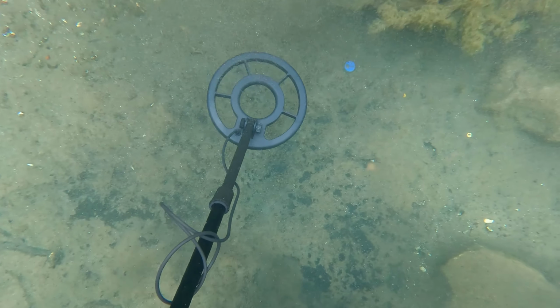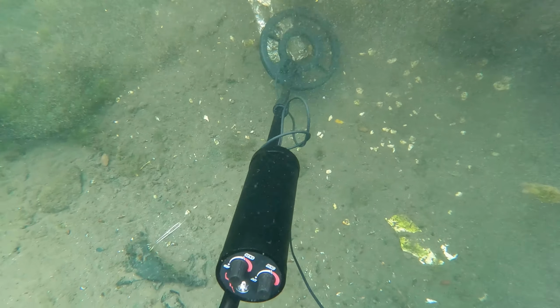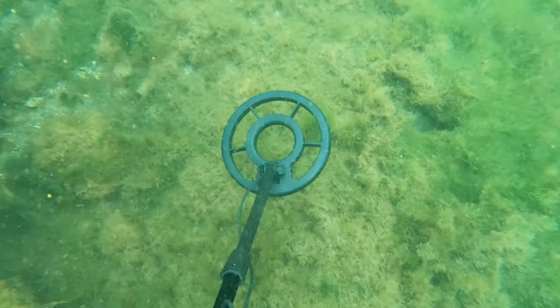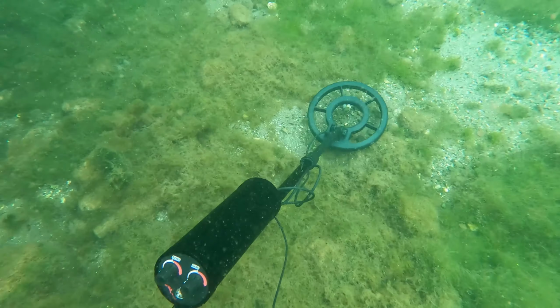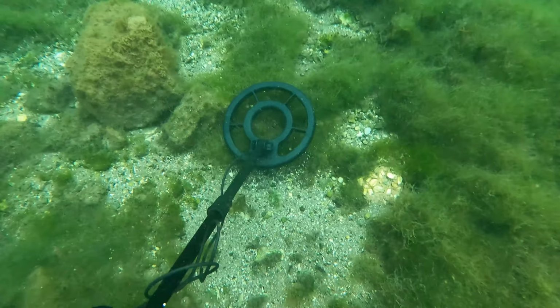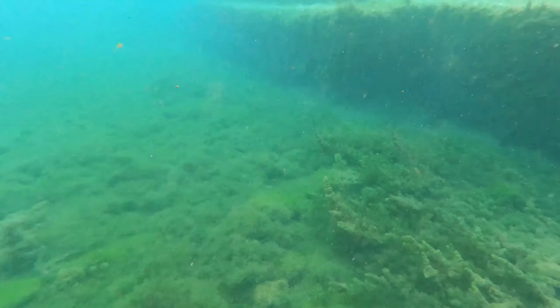This spot has a lot of silt, so whenever anything disturbs the ground, it looks murky. As you can see, filth and paper are in the water. That is not good. I'm not going to do too much talking. As you can see, I find something right there.